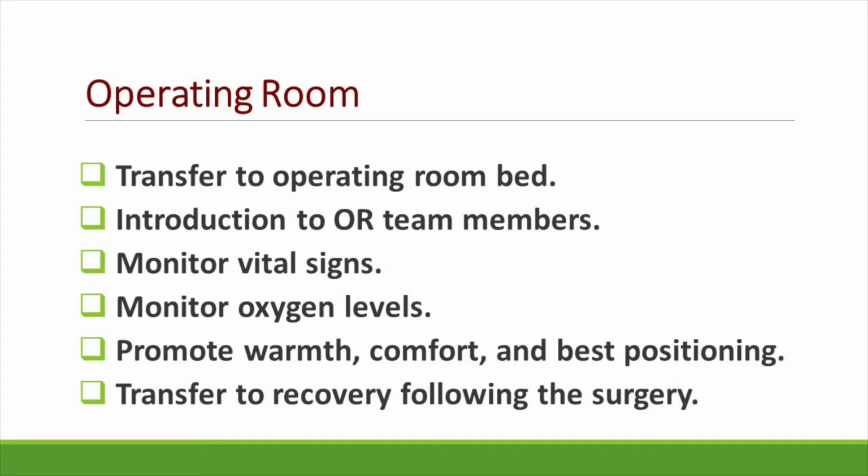Once you get into the OR, there's going to be last-minute introductions of everybody who's in there, double-checking everything, confirming everything. They're going to position you onto the operating room bed, hook you up to all kinds of monitors, and get you all comfy and ready for surgery. And then anesthesia will take you off to sleep. Next thing you know, you will be looking around thinking, I'm not in the same place anymore.